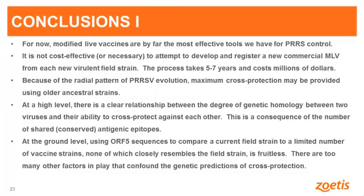So let me finish up here with a couple of conclusion slides. For now, modified lives are the best solution we have for controlling PRRS. It's not really cost effective or necessary to develop a new vaccine for every new strain that comes along. It takes a lot of time, it takes a lot of money. Because of the radial pattern of PRRS evolution, maximum cross protection can sometimes be provided by using an ancestral strain that shares more epitopes with all the recent strains than they do with each other.